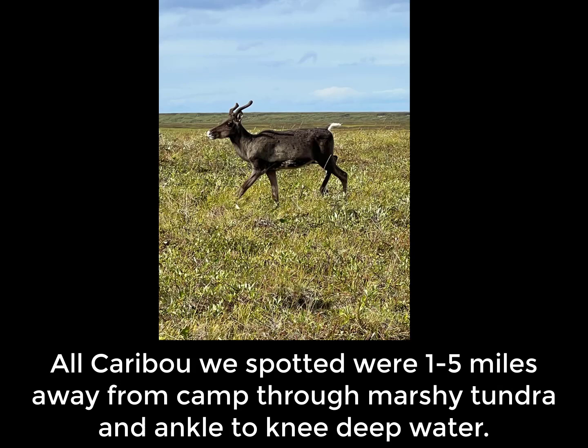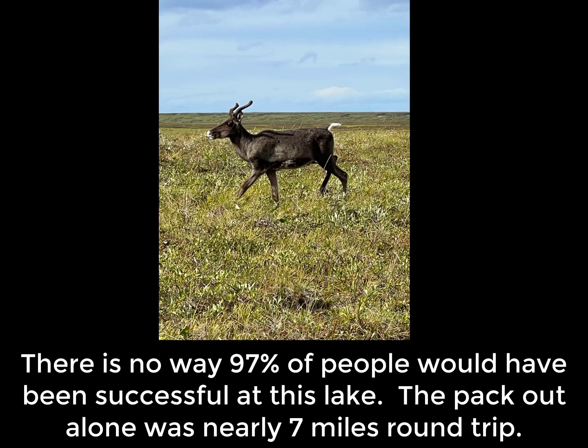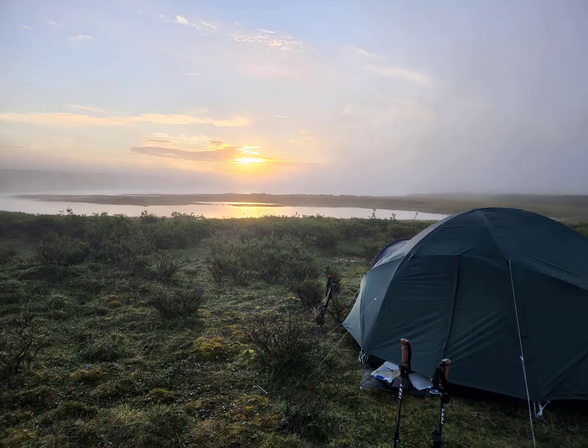So to get those rates, I'm guessing that they're judging you when you get there, judging your fitness level and the type of hunter you are, and then deciding what lake you are going to go to. Because otherwise, I don't think there would be any way they could have 97%. But I don't blame them at all for doing that. It makes 100% sense as an outfitter to do that. I just wish our hunt would have been a little easier.